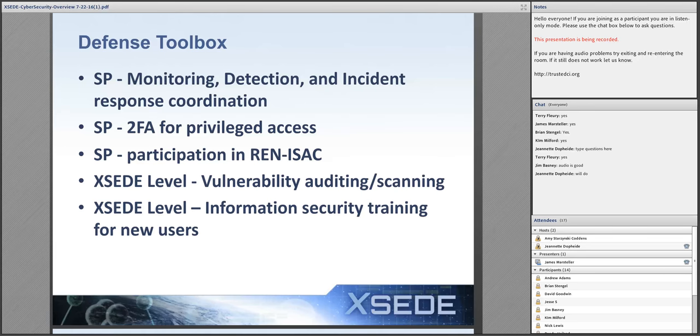I mentioned also earlier that we require two-factor authentication for all privileged access to XSEDE resources. So if you're going to su or you need to have root on a box, you need to have that two-factor in addition to your XSEDE credential. Currently, we don't use Duo for that. We're using a different vendor, RSA. So all of our admins are required to use two-factor for XSEDE resources.